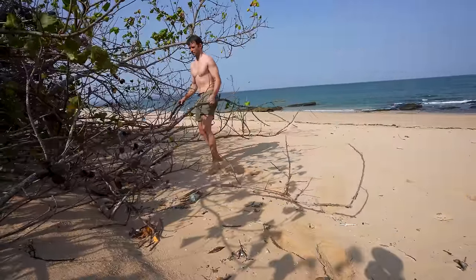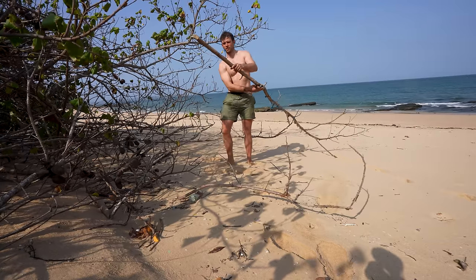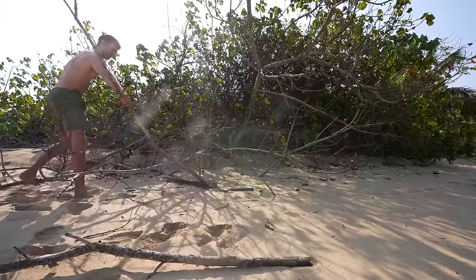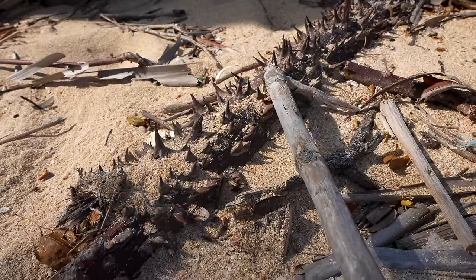So I found a nice piece of hibiscus here. There's lots of dry sticks, so I'm gonna pick out some pieces that I can maybe use to make my fire kit a little bit later today. Look at this scary looking thing.